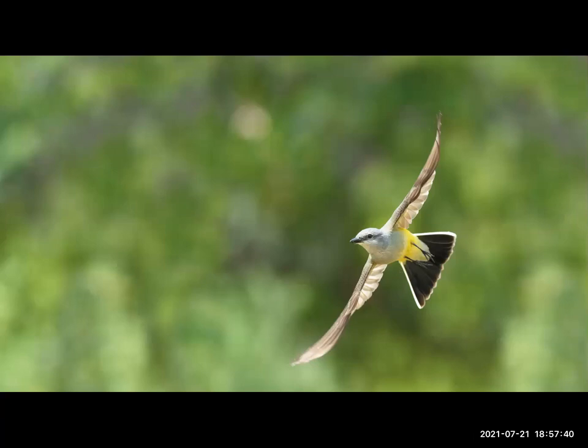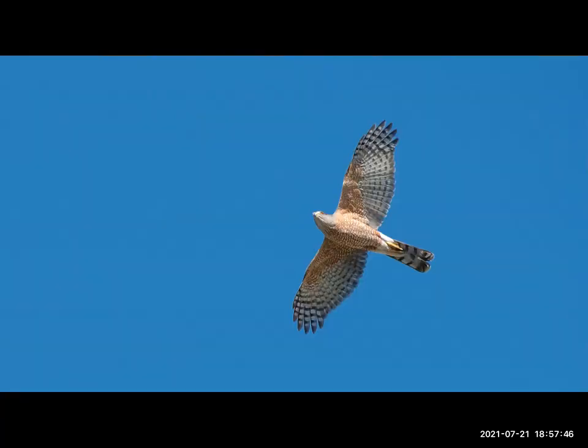Many songbirds are excellent hunters, like western kingbirds, but even excellent hunters need to watch out for predators. No small bird in the garden is safe from Cooper's hawks. I know that many of you may not be happy about having these predators in your yard, but they are a very important part of keeping an ecosystem in balance.